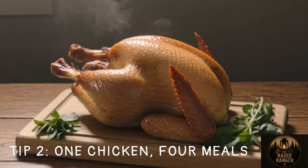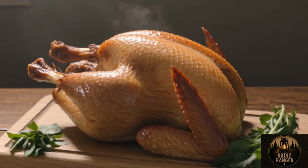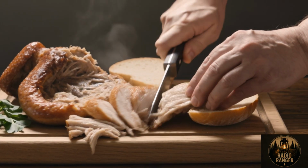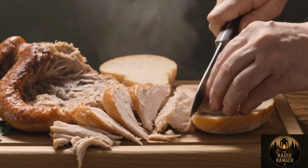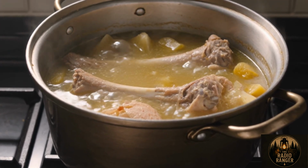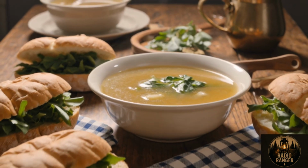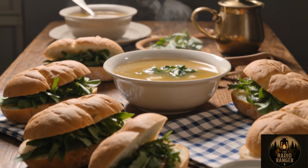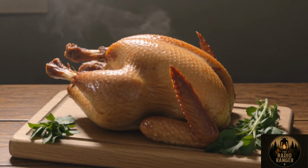Our grandparents understood something many modern households have forgotten. Ingredients aren't always single-use. A roasted chicken could become dinner one night, sandwiches the next day, soup the following evening, and finally broth made from the bones. 4 meals, 1 bird. Stretching food wasn't considered survival, it was simply common sense. Every ingredient had one last useful purpose waiting to be discovered.